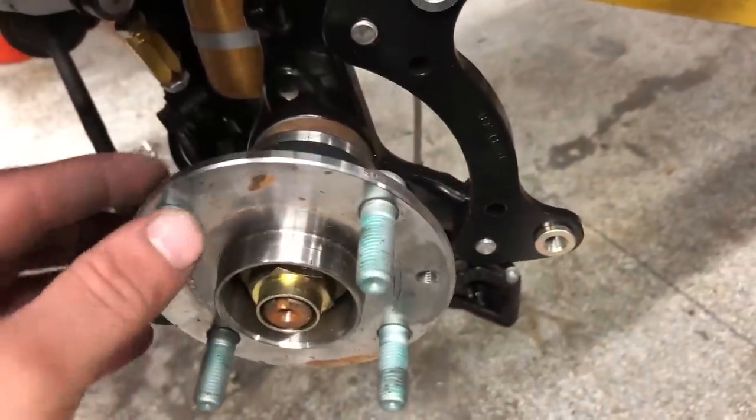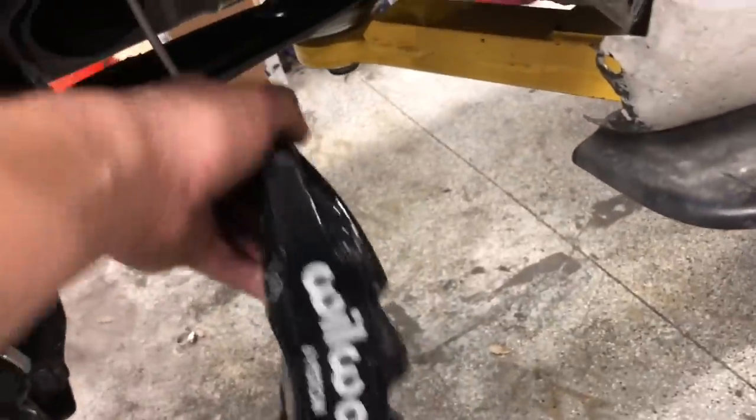First one, this is actually the front one. This is going to be the simplest one to do. You got the nice Wilwood 6-piston caliper right here.